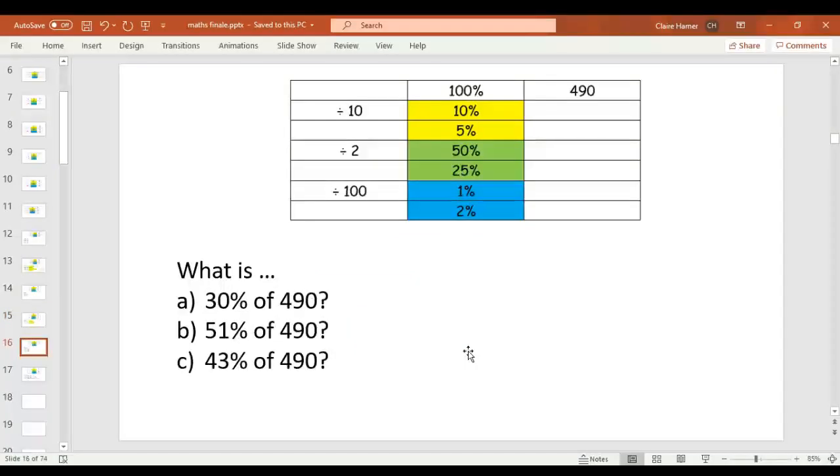Okay, you've got one more to practice, and then tomorrow we're going to have a look at some word problems which involve percentages, and some trickier reasoning problems to see if you can link this to trickier problems. But remember, these ratio tables are great, but you don't always have to use this method, okay? But I think this method's great. So pause the video, see if you can work out the answers to these questions.